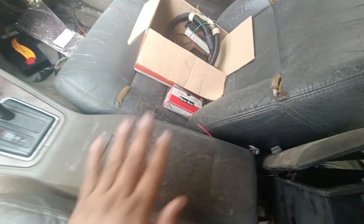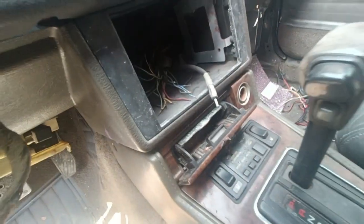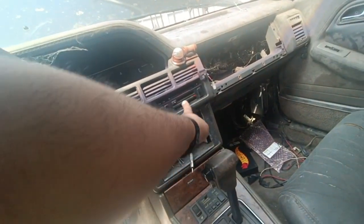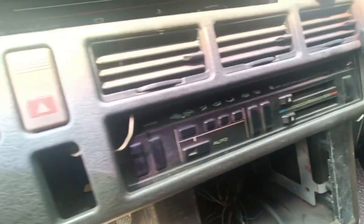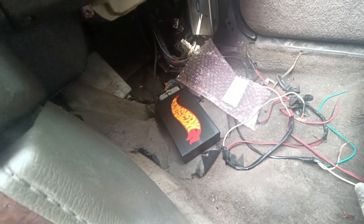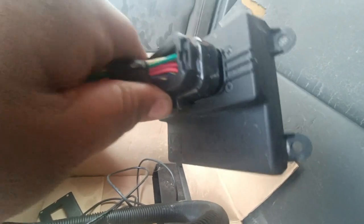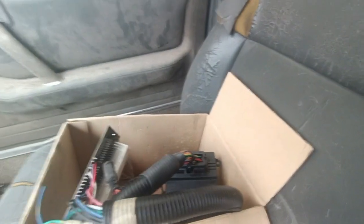Bunch of random parts. Ashtray over there. Climate control, air conditioning. You can see the climate controls. I'm trying to get this car running, so that's why this has a MegaSquirt over here. And there's a MicroSquirt over here as well that seems to be unused. I think I will use this in another car, perhaps.